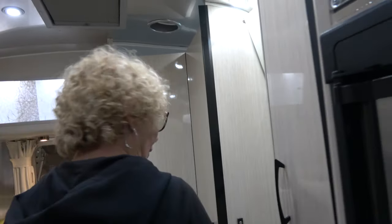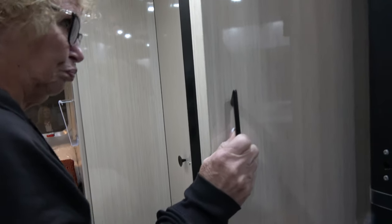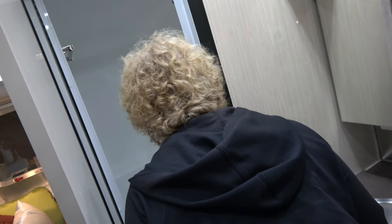Wardrobe closet. Yep, nice. You see, they got the door to the bathroom kinked in the center so that you get more room. Another closet. Getting in and out is kind of narrow. But they make good use of all the space.